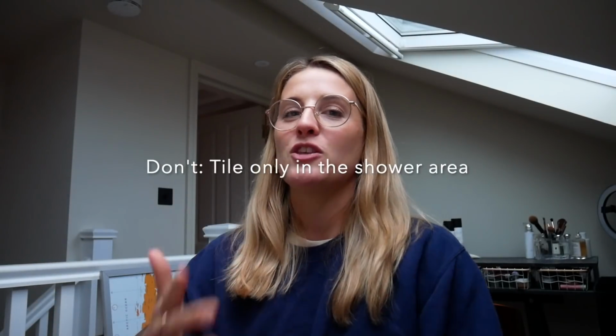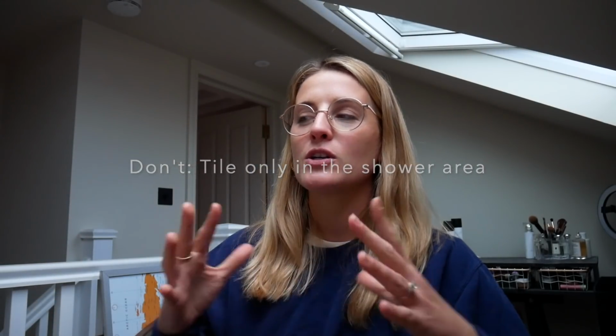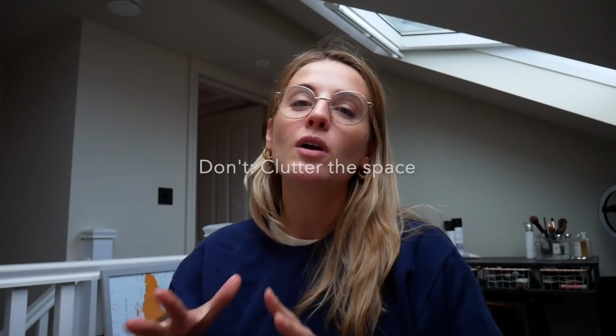Don't just tile in the shower area, so it looks a bit cheap if you do this. So even if you've spent a lot of money on tiles and then the bathroom almost looks a bit incomplete, to make it look more luxurious, tile beyond just the shower area. Now, if you can't afford that, then the best thing to do is to colour match the walls with the tiles, and then they blend in, they're less noticeable. So we've done that downstairs and it works totally fine. However, in the ensuite, we did tile beyond the shower area, and it does definitely give it more of a luxurious spa-like vibe.